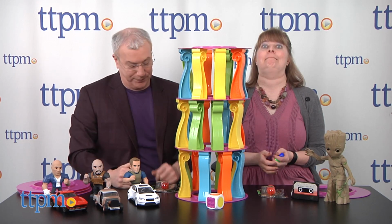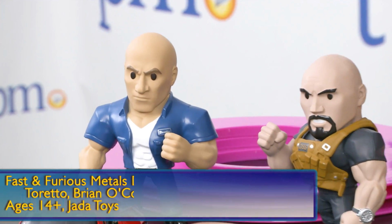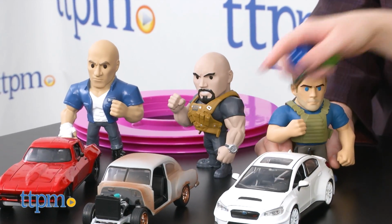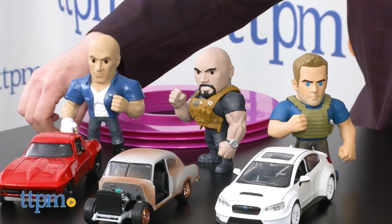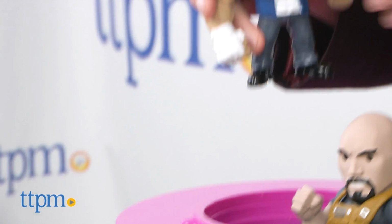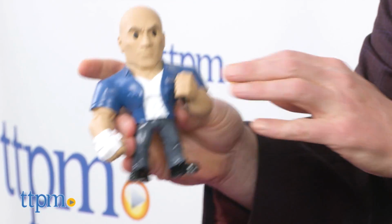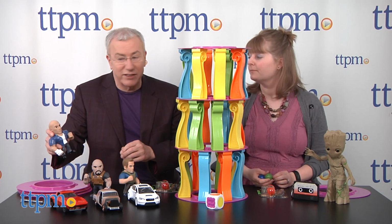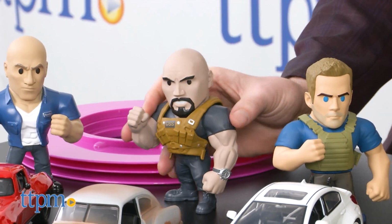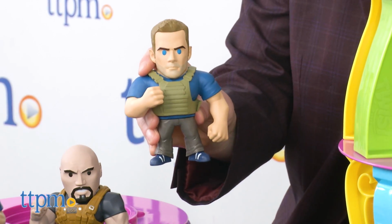I cannot wait. And then you've got the die-cast figures, the big, large figures. These are the metal die-cast figures, also from Jada. And maybe, perhaps, because this car looks like it's being worked on, that's why the Dom figure has cool tools. He's holding a wrench and a pipe. I don't know, right? So this is a really interesting line. These are actually die-cast metal, so they're kind of heavy. These are intended, obviously, for the collector. We've got Dominic Toretto. We've got Luke Hobbs. And we've got Brian O'Connor. So these are really cool.